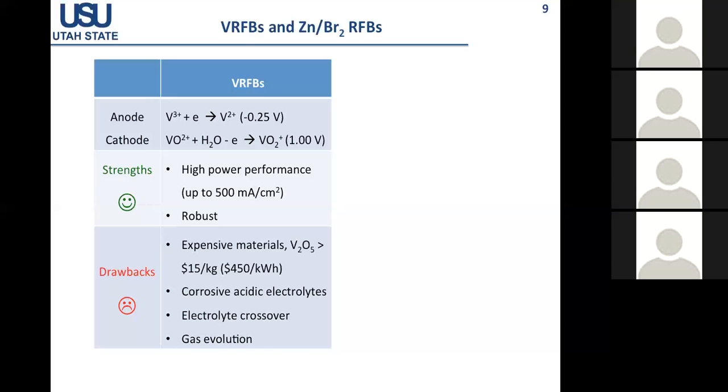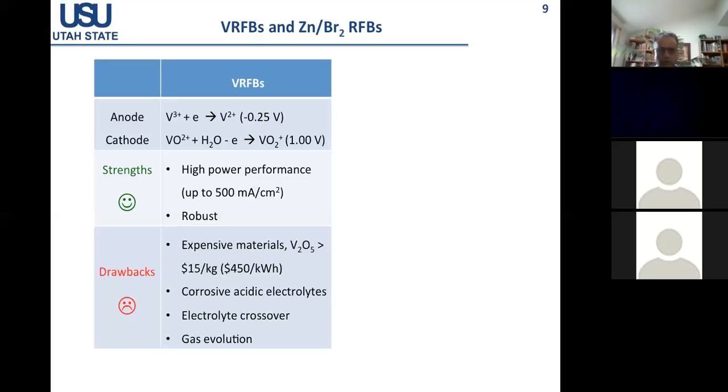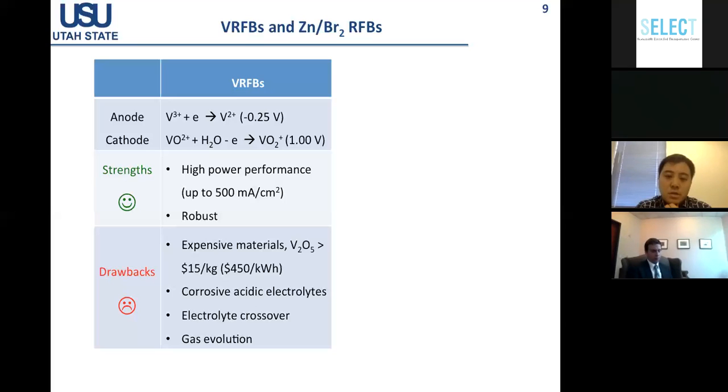So this technology is quite expensive because the vanadium oxide is quite expensive. Overall, based on the vanadium oxide price and also the cost of other materials, the overall energy cost for this type of technology is up to $450 per kilowatt. Okay, that's quite expensive. So the U.S. DOE, the Department of Energy, has a goal to reach less than $150 per kilowatt hour for large scale energy storage. So apparently the vanadium oxide won't be able to make that goal.